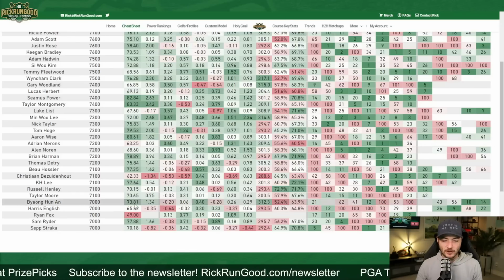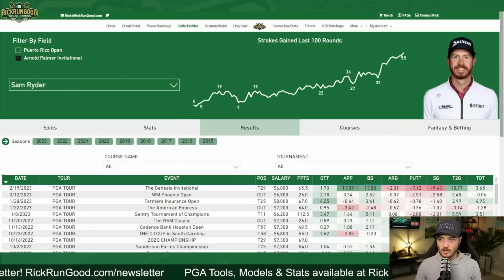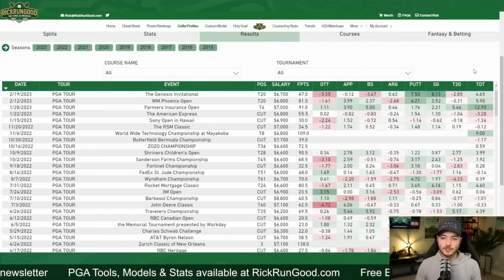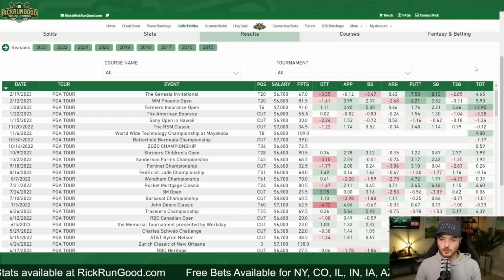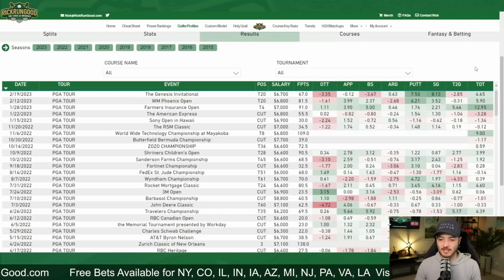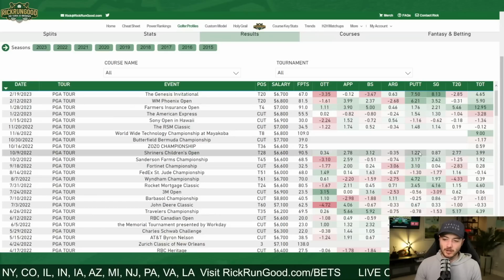Oh, Sam Ryder. I wanted to play Sam Ryder last week, and he withdrew on Monday or Tuesday. So can we be impressed by this? What does this golf course want you to do? It wants you to be good on approach. What is Sam Ryder's best skill set? He's good on approach. He's gained in 4 out of his last 5, or 4 out of his last 6. If you go back even further, it's like 7 of his last 9, something like that. He's also a very hot putter, or can get hot with the putter.